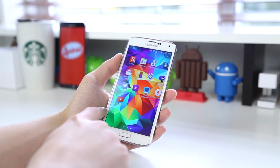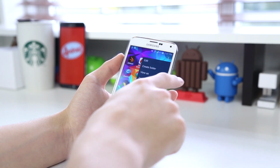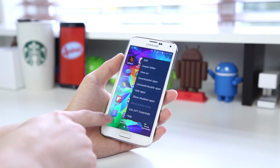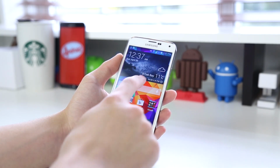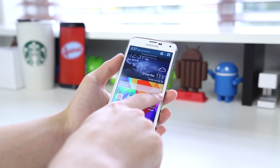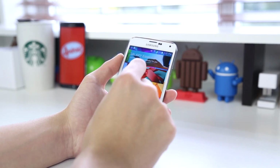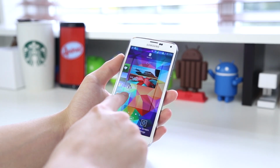In the app drawer, of course, pretty familiar here, nothing has really changed. However, on the top, you do have some of these settings in terms of downloaded apps, hide apps, stuff like that, but you will notice on the Note 3 the interface is slightly different. And of course with Android comes quite a bit of customizability, so in order just to customize your home screen, for example, just pinch in, and you can change your wallpaper, widgets, and home screen very easily.